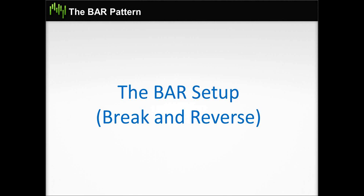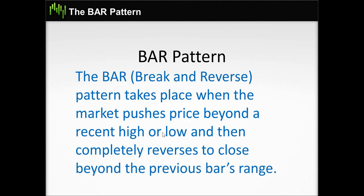So let's go ahead and move forward and learn about the bar or break and reverse setup.